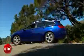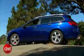It's worth noting that the Audi A4, Mercedes C-Class, BMW 3 Series, and everything Lexus are no longer found as wagons here. Acura's either way out in front or a little bit behind.